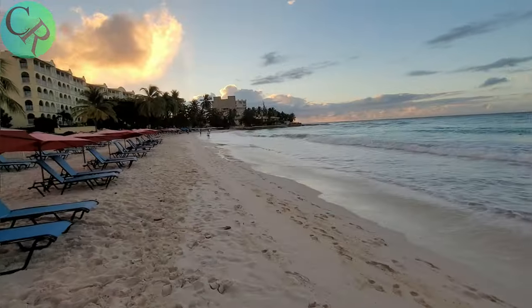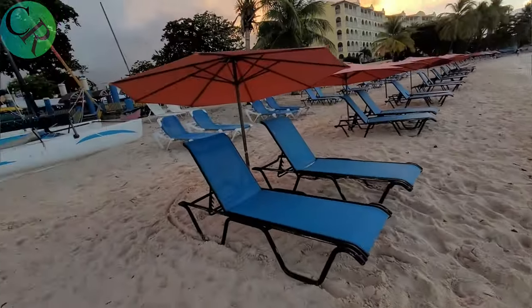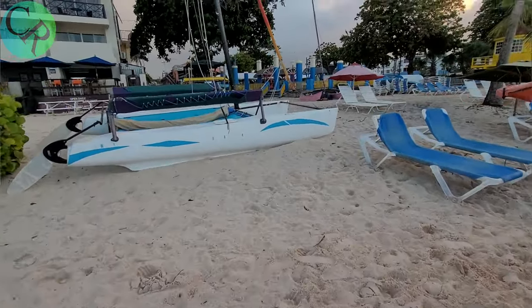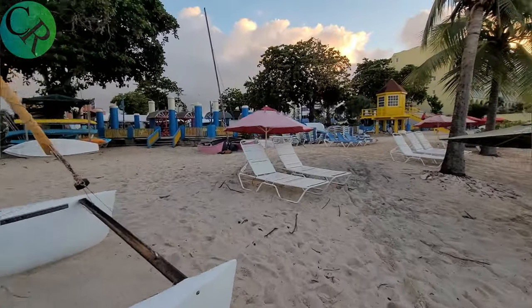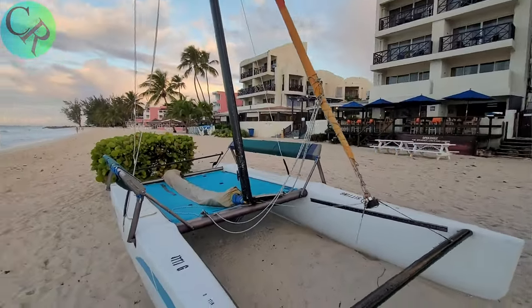So it's about 6:30 in the morning and most of everyone is still asleep. We're here at Infinity on the beach. This is a hotel. And we're going to walk out a bit in the neighborhood of St. Lawrence Gap, and I'm going to show you around the neighborhood, how it looks.